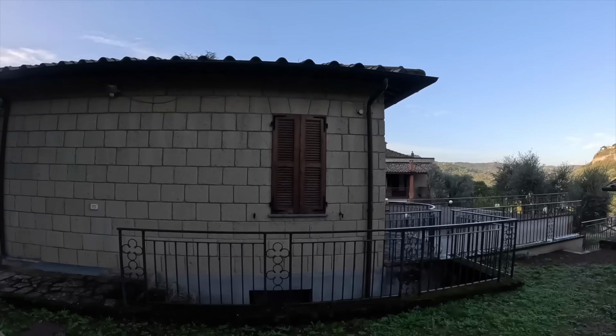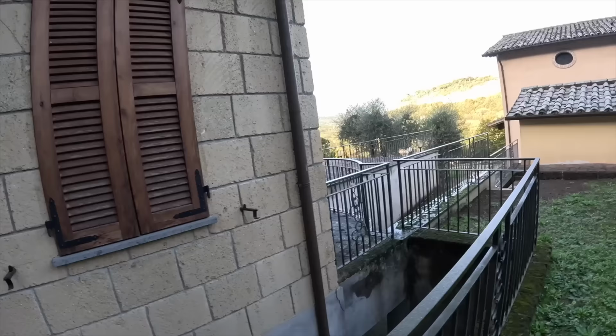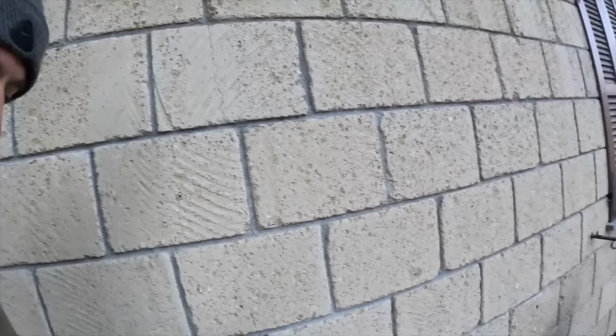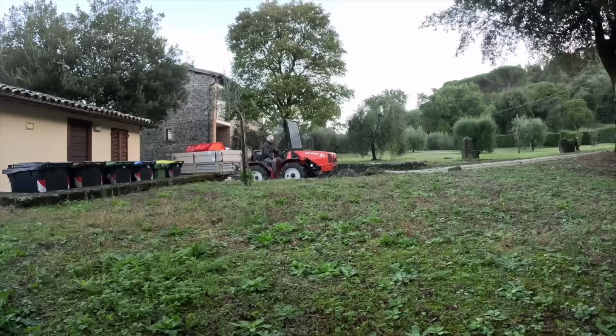Okay, this just goes down to the garage. Okay, again, he's like, you need to go down here. You might not think there's anything down here, but. It's time to work. It is time to work. Okay.